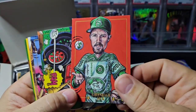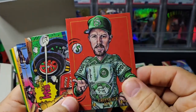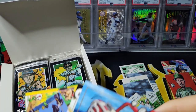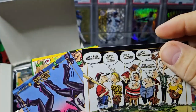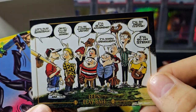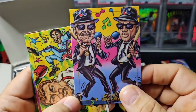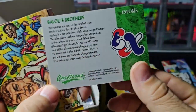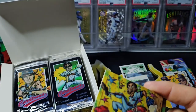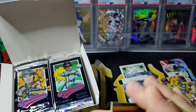So I think that's Jack Morse, or I'm trying to think which Jack they're trying to make fun of, because there was Jack McDowell as well. Let's see here. Here's John Kruk as Monster Truck. Let's Play Ball. So this is a fun little card, not a player specific card. Here's Baloo's Brothers. So I think this is Philip Baloo and his brothers, Moises Alou. It's kind of cool. Not bad artwork. Again, the artwork isn't really that bad. It's got a certain style, Lenny Dykstra, and it definitely fits the tone of the set.